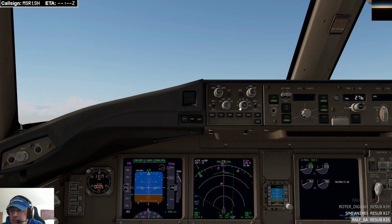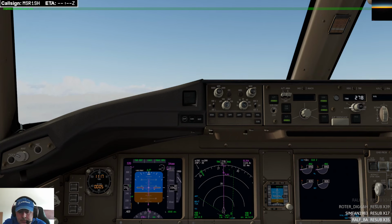Excellent. No sign of thunderstorm yet. I was on the 10,000 feet forecast. Seatbelt sign auto. Seatbelt signs auto.